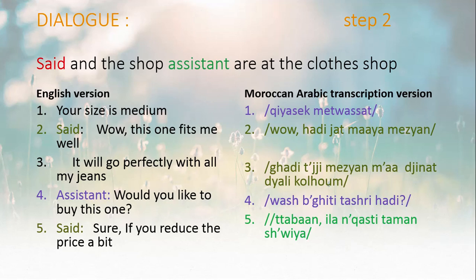Said: Wow, this one fits me well. Wow, هذه جت معايا مزيان. So wow is an expression of surprise. This one, هذه, fits me, جت معايا. Okay, so fits you, جت معاكم. Fits them, جت معاهم. Okay, مزيان, well.